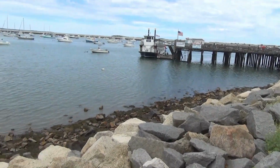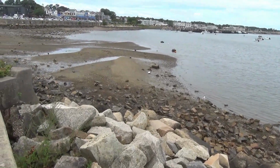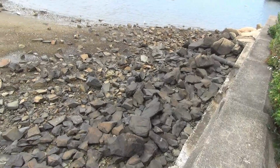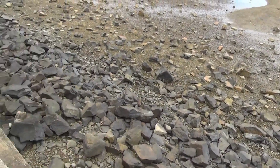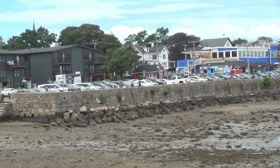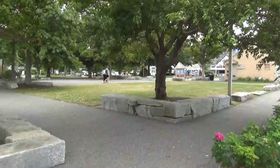And this is to the left of the boat. Boat being the Mayflower 2. And there's a beach, very muddy looking beach. And very rocky. No sand here. There's where you can get down. It's right in town. That looks like a hotel. Various stores and restaurants around here. They have a nice park.